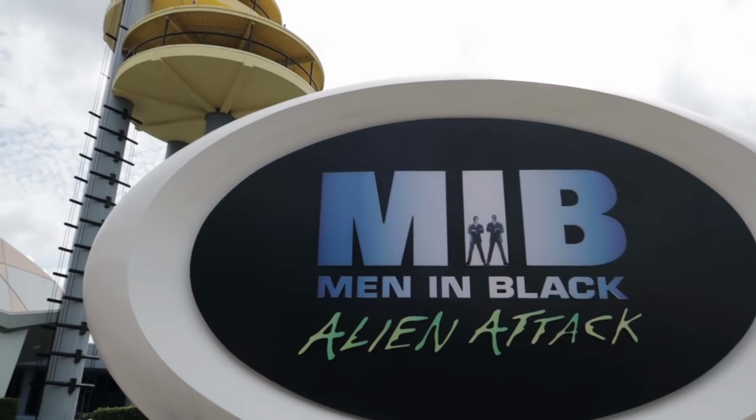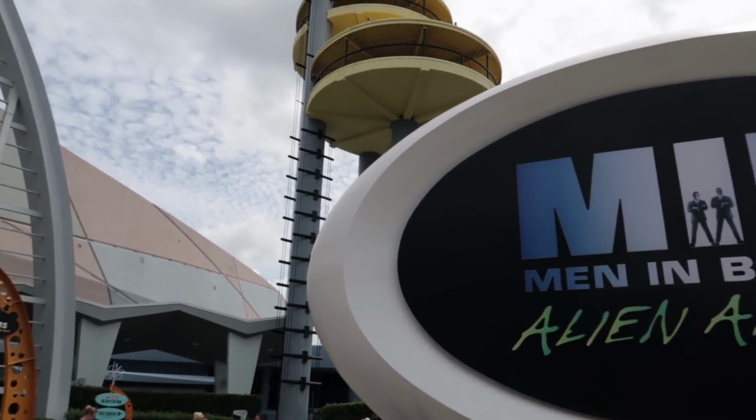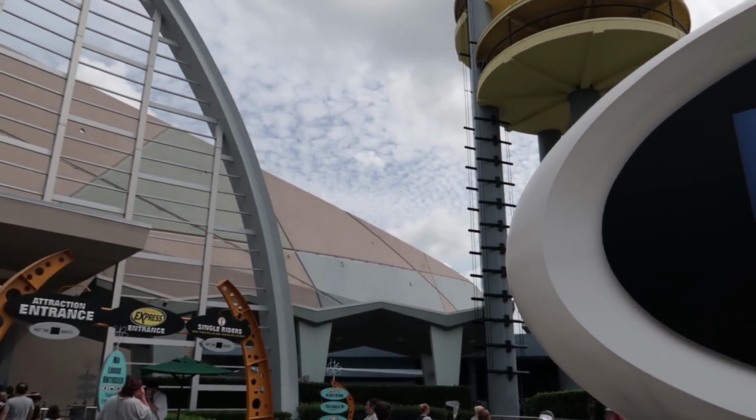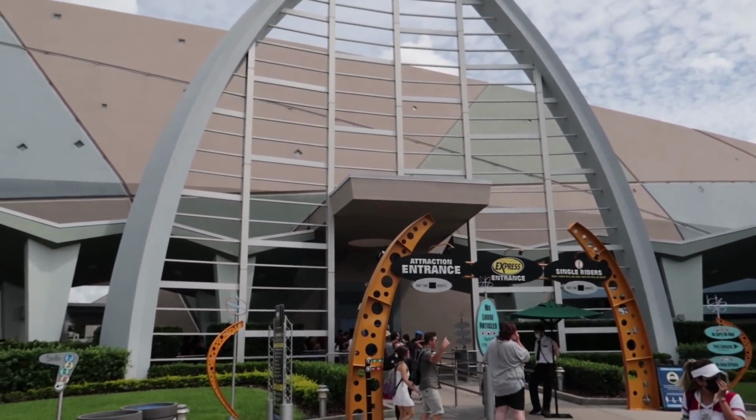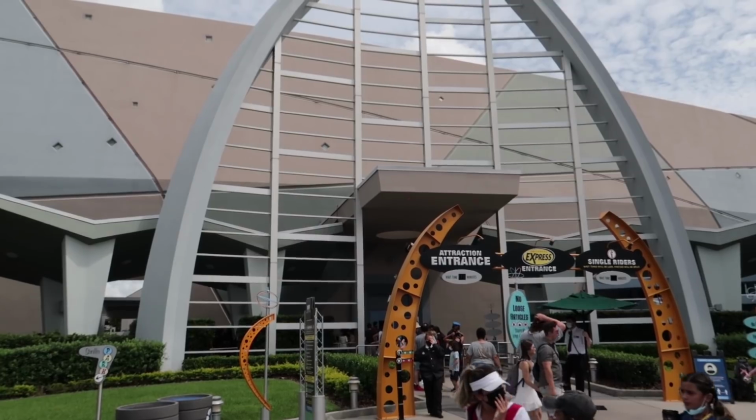Also over here at Universal Studios, the MIB Alien Attack attraction has a backstage tour called the Immigration Tour. And there's a couple attractions over at Islands of Adventure that should have backstage tours as well. Let's head over there and check on those. Also, when we get over to Islands, I'll give you a little more information on how these tours work.